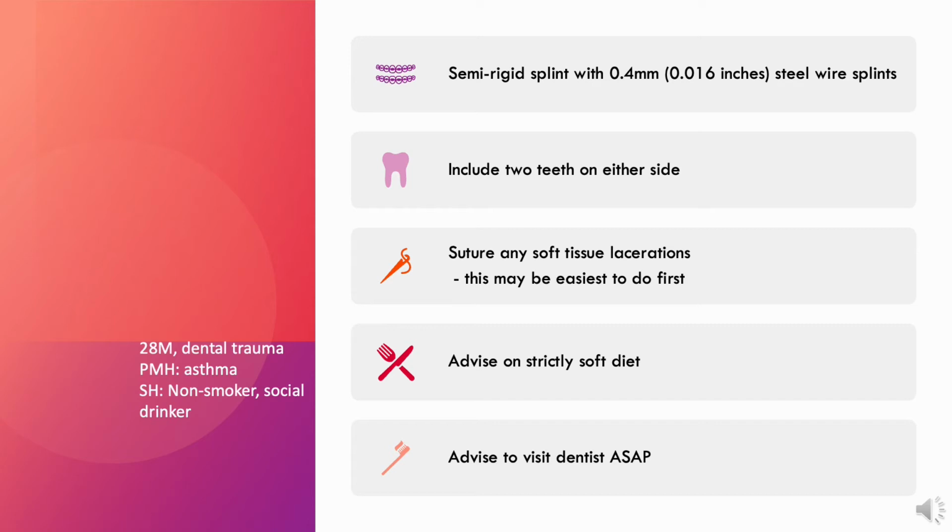This might be easiest to do first, because if you think about the moisture control that you want to try and gain, if you've got a lip laceration bleeding down on top of you every time, then it's probably easiest to suture the soft tissue laceration first and stop that bleeding to even just help maintain your moisture control, and it's more comfortable for the patient.